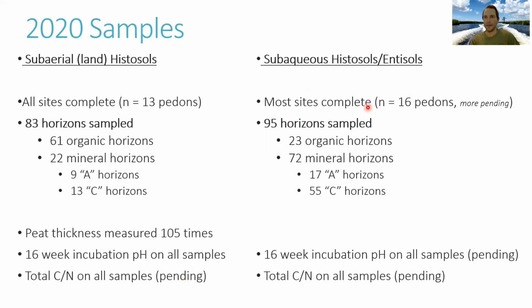The subaqueous histosols and entisols are WAS-ists and WAS-ents. Most sites have been completed. There's a couple sites that need to, just because of logistical issues, be revisited, but 16 pedons have been fully described, more are pending. Currently, we have 95 horizons sampled, 23 are organic, 72 are mineral, 17 of those are A horizons, 55 are C horizons.